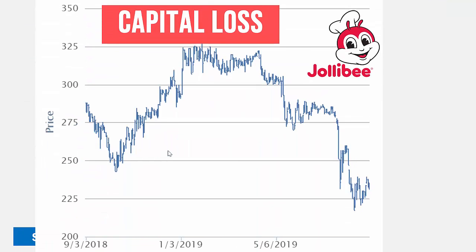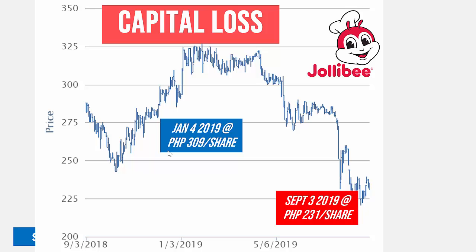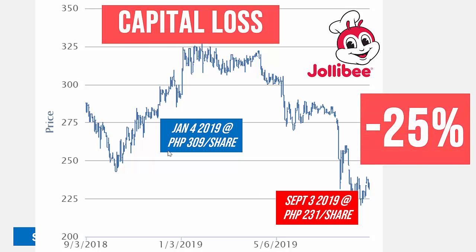So earlier, let's go back to Jollibee. Here we have January 4, 2019. At the start of this year, the price of Jollibee is 309 per share. That is after 9 years of climbing up, since 2010. But on this September 3, 2019, its price actually went down. From 309, it became 231 pesos per share. And that is already negative 25%. That's already a huge drop in a span of just 8 months.